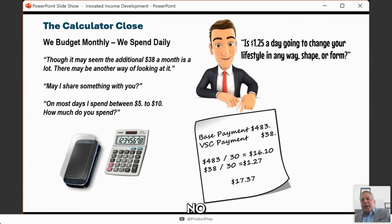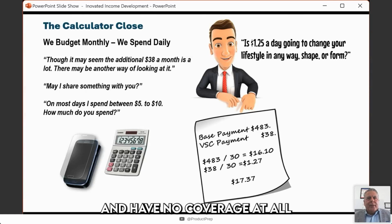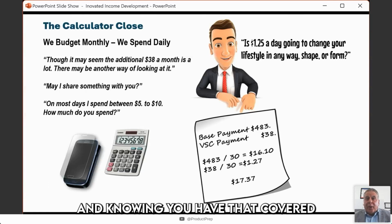No. Then doesn't it make sense, rather than just spend the $20 and have no coverage at all, and not lock in the cost and not transfer the risk? Isn't it worth just $1, $1.25, $1.50 a day to have that peace of mind and knowing you have that coverage?